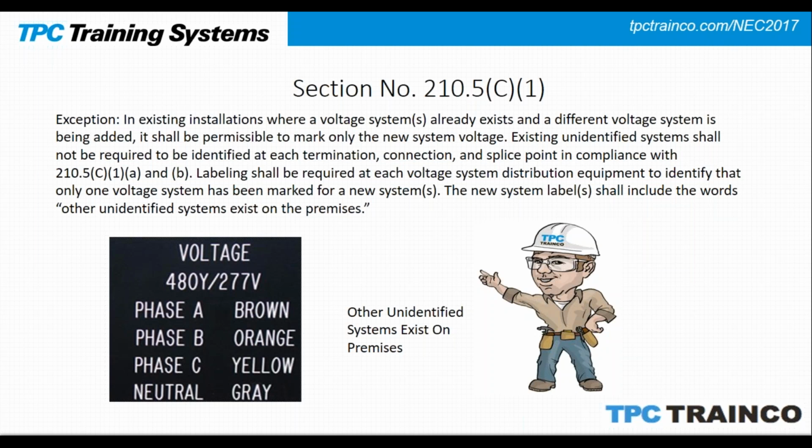Now it's telling us that we have an existing installation. Okay, already have a system in there. Maybe we have 208/120 in there. And then all of a sudden we add another system. So now labeling is required at each voltage system distribution equipment to identify that there is a new system and how we are giving that information to our qualified electrical workers. So we're going to have to come up with some type of system, either a plaque or whatever, that identifies the new system. If it's the existing system, that's not required to be identified, only the new system that we put in.